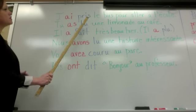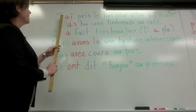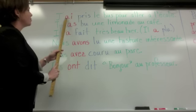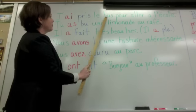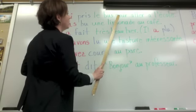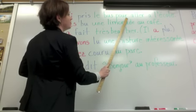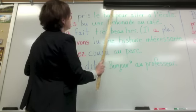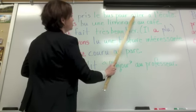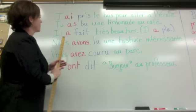J'ai pris le bus pour aller à l'école. Meaning, I took, and remember you can't say took without a helping verb, I took the bus pour aller à l'école. Pour, whenever it comes before an infinitive like this, means in order to. So, I took the bus in order to go à l'école, to school.